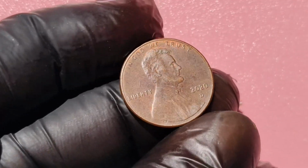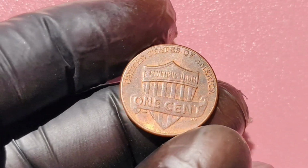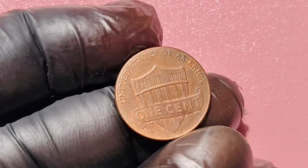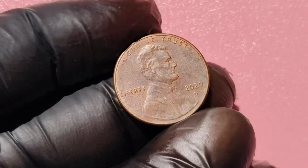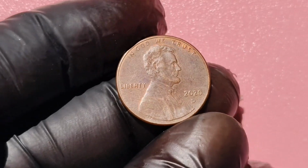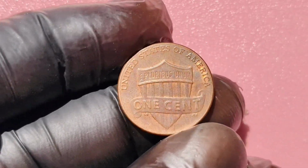But wait, there's more. In addition to its limited mintage, the 2020 D Mint Mark Lincoln penny also features a special design that sets it apart from other coins in the series. The obverse of the coin showcases a detailed portrait of Abraham Lincoln, while the reverse features the iconic Lincoln Memorial Building. This classic design pays homage to one of America's greatest presidents and serves as a reminder of the values he stood for, such as equality, freedom, and unity.